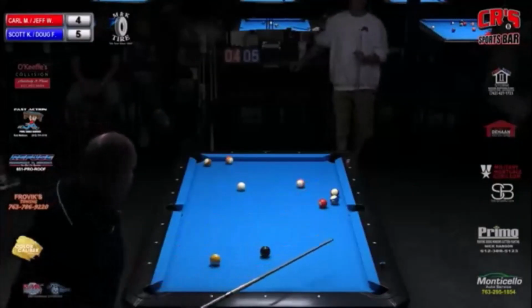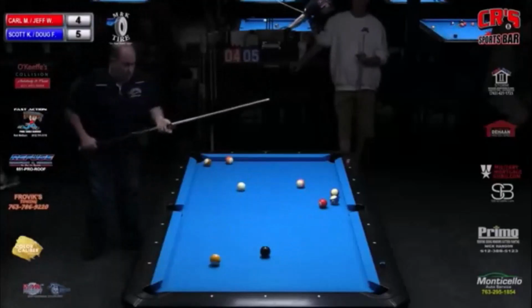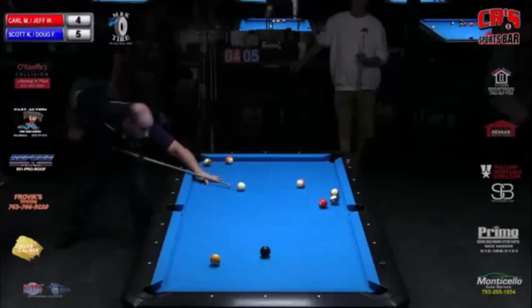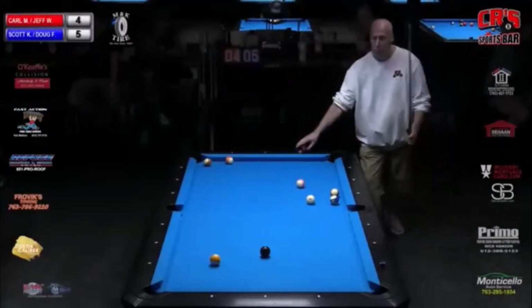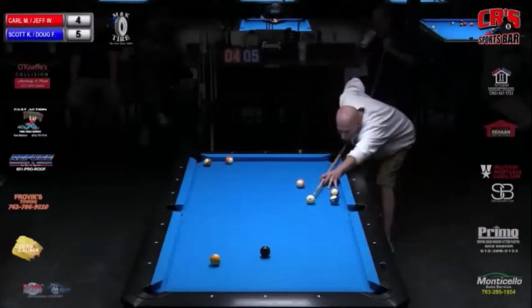Yep. He could. I think he can follow past and get to the side rail. I think he can. Nope. We'll see. Very nice. Drew back. Yeah, that works. Should have had a better angle on that 3 that leads to the 8 a little bit easier. Yep, I agree. With a better angle on the 8.